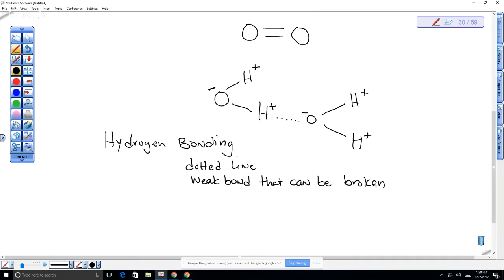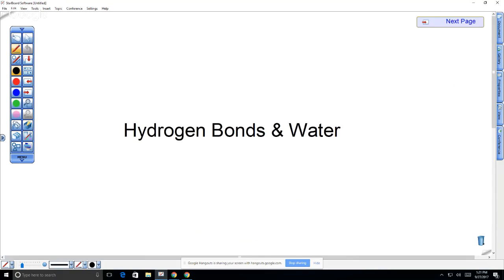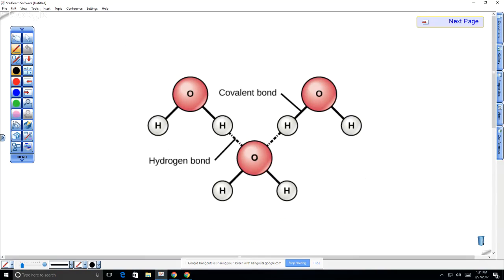But interestingly, we have hydrogen bonding in our DNA, which explains how the DNA unwinds and the two strands separate during replication of new genetic material. We also have hydrogen bonding in our proteins, and that is the reason why proteins fold in a particular way. Okay, we talked about that. We talked about hydrogen bonds in water.